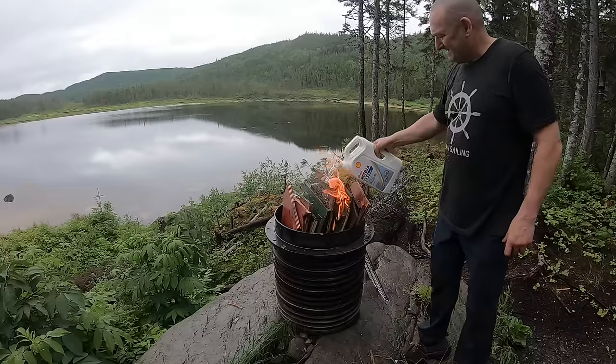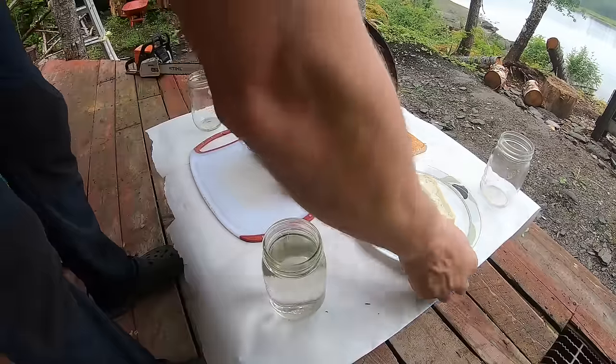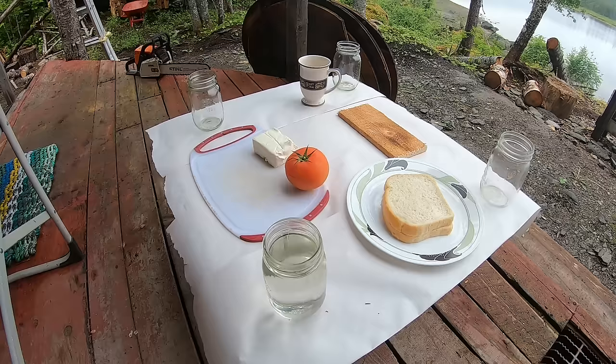That's all the dry wood I got. The rest is pretty much rotten, and there's some plywood there that's rotten. So I got all that packed on the shelf. So the rest of it I'll just cut up and burn in the burn barrel. And then we'll have lunch, because I'm starving. I'll have my lunch outside today.